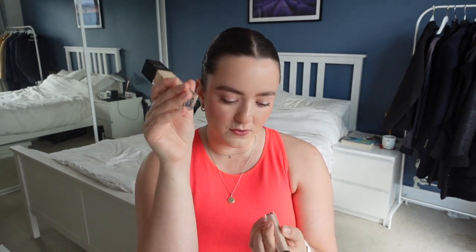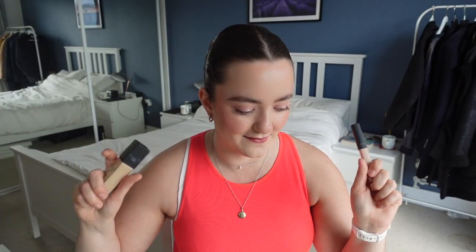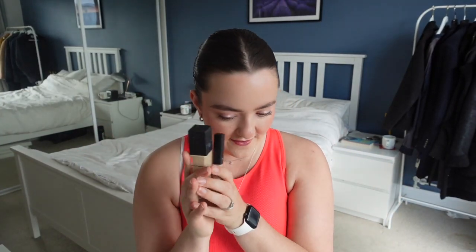And these 2, they give you such good coverage, but they're not heavy. This is in the shade Mont Blanc and this is in the shade Light 2 Vanilla. And they've got a slightly different undertone to them, as you can see, but they look stunning. I absolutely love them. Big fan. So now I want to set it all down.